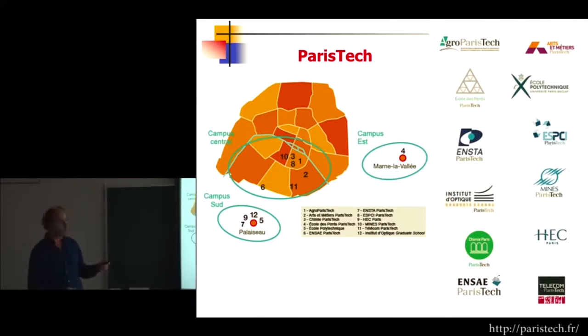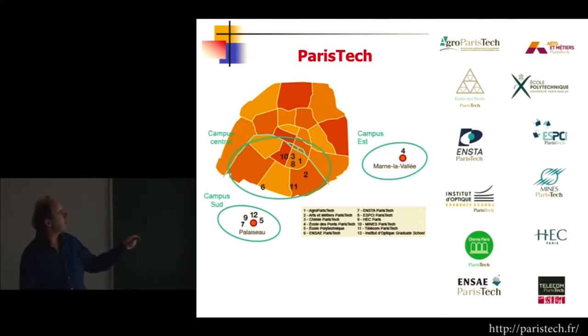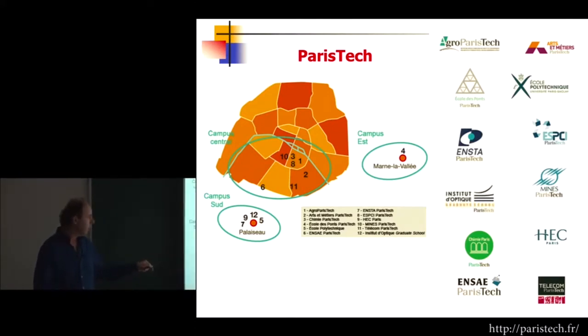Concerning my institute, we are so small that we put it in a so-called Paris Tech. It's to have a general name, and it tries to gather more than 10 institutes. Small institutes, about 300 students, only 300 students per institute. So they try to gather, and you can see, for instance, Paris Tech has agronomy, a Statistics Institute, Telecom, a School of Economics, for instance. HEC is a famous school of economics.